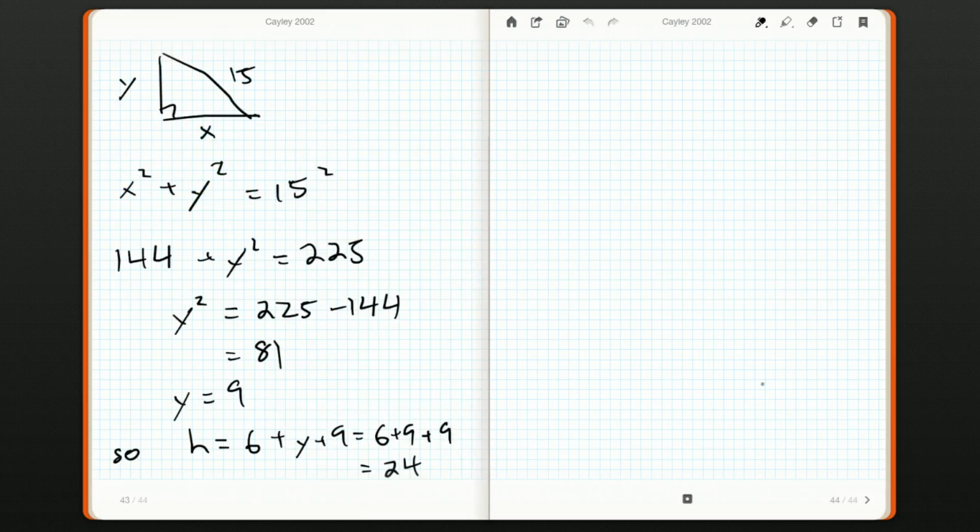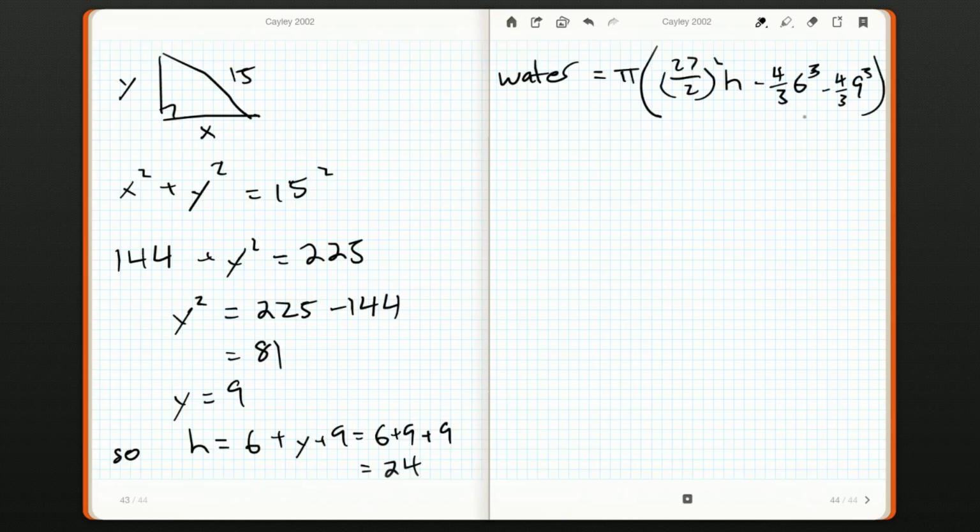Okay, so now we have the h that we sought after. So now we can get the volume of the water, which is what we were asked for. So that's pi. I'm just going to take out the pi's here. 27 over 2 squared times h, minus 4/3 times 6 cubed, minus 4/3 times 9 cubed. Okay, so 27 squared is 729 over 4 times 24, minus 4/3, 6 to the power of 3 is 216, 9 to the power of 3 is 729.